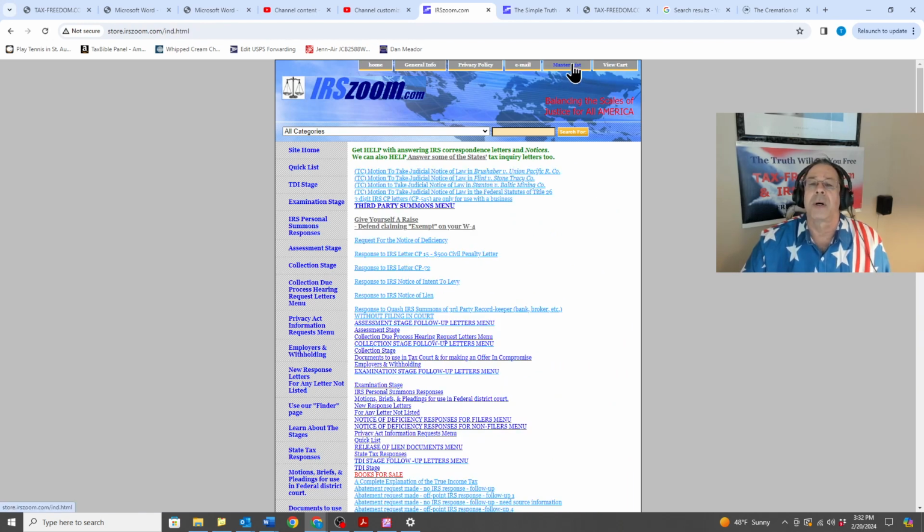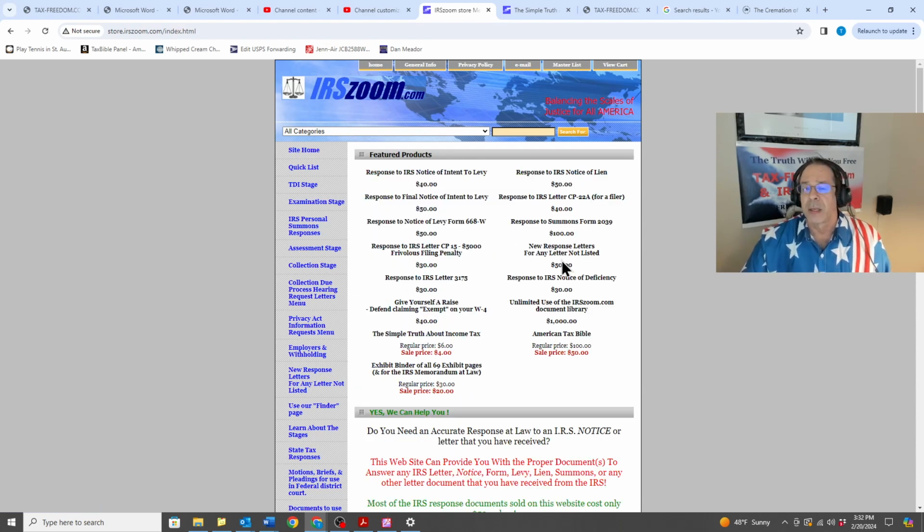This takes you to your cart for when you purchase, when you buy a document at this store. This is the front page. This is where specials are listed. But when you buy a document at the store, you get a download link for the document you just purchased on the sale confirmation screen. So you don't have to wait for anybody to send you anything or mail you anything or email you anything.